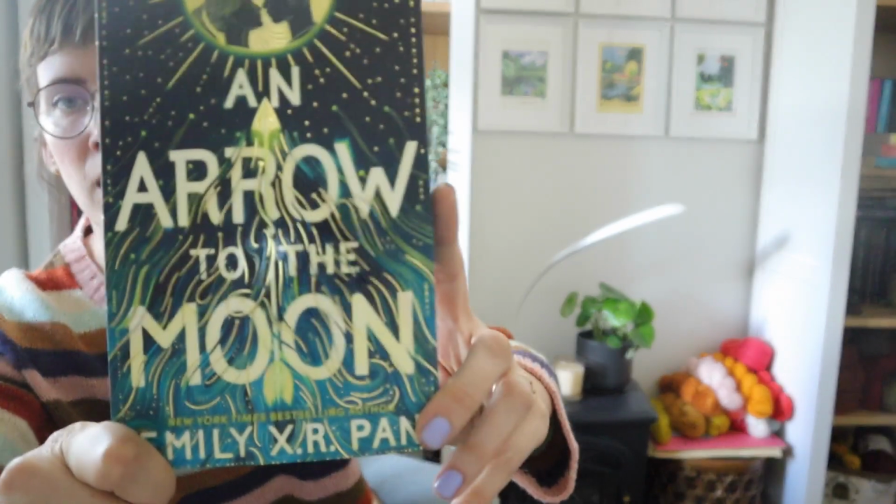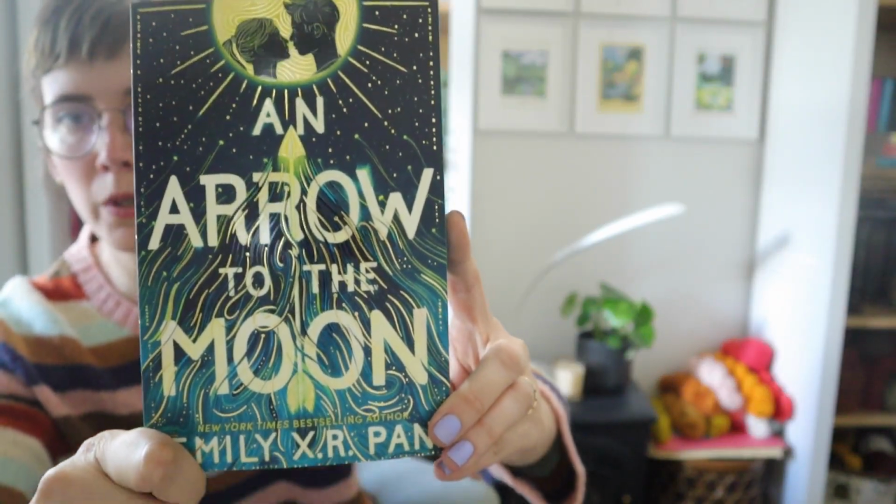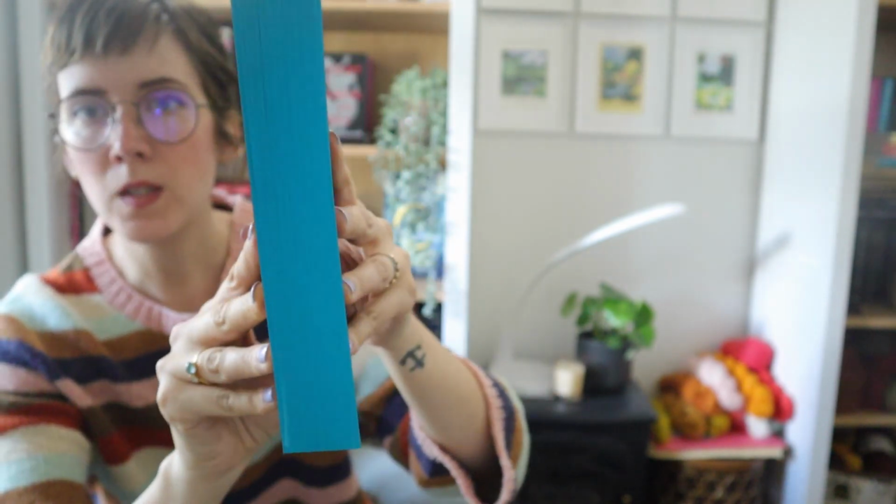And then for the paperback that I got, also have never heard of this book. It is so beautiful, and it's called An Arrow to the Moon by Emily X.R. Pan. And on the back it says, this luminous love story cuts bone deep. So this is the cover. It is beautiful. And then the sprayed edges.